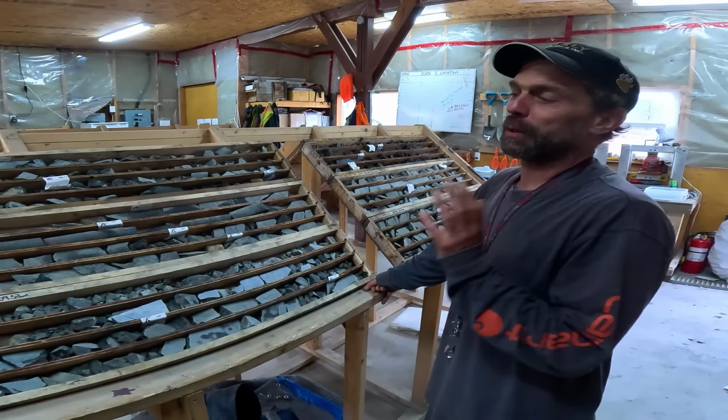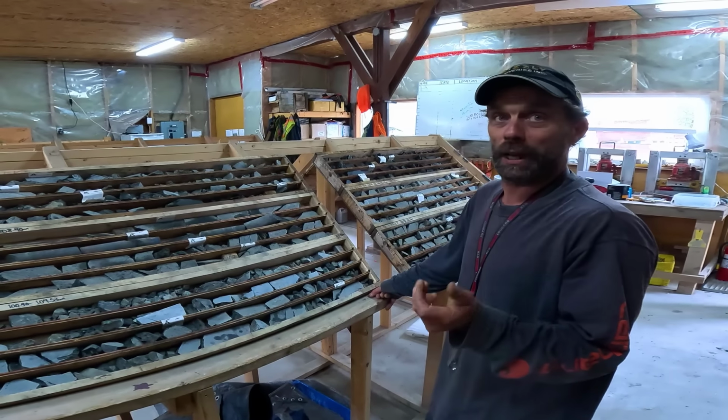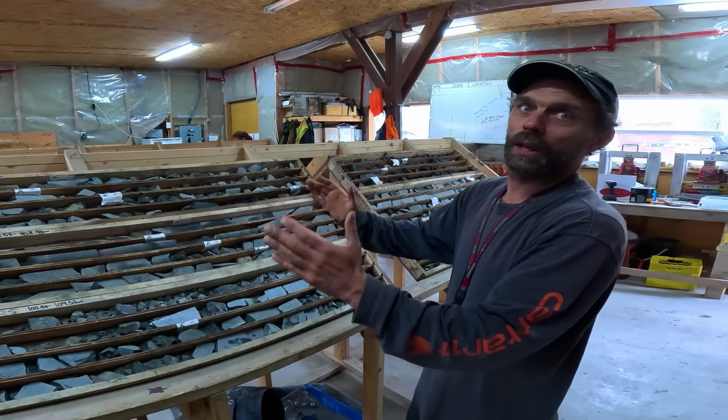Anything. Yeah. We're trying to be as descriptive as we can so that when it comes back, we can look back and be like, oh, wow, that was a really rich sample. What was it? Oh, wow, okay, it's a skarn. Like, the geos marked out that beautiful zone.